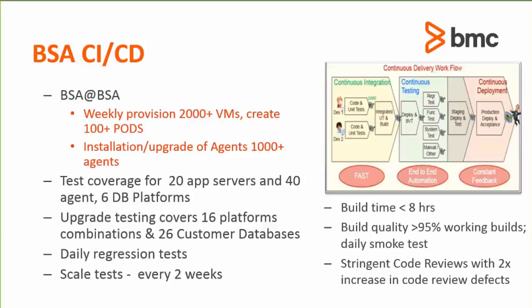Let's talk about continuous integration and continuous delivery. The key point that I want to stress is that the BSA R&D team leverages BSA itself to create and set up different environments for all different forms of testing and to cover the breadth and depth of platforms that we typically would like to cover as part of the testing exercise. Apart from that, we run daily regression runs. On a bi-weekly basis, we run different scale testing.